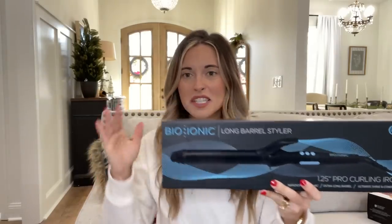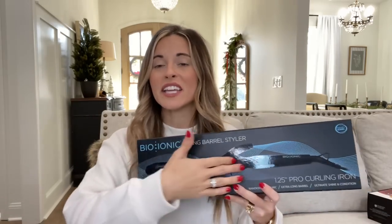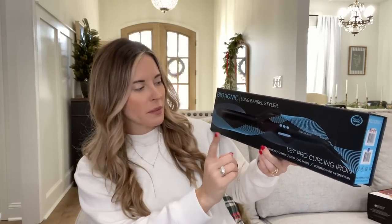And then this is also from Addison. So a new curling iron. This is my hands down favorite curling iron. If you have long hair, you need this one. It has a long wand on it, so it holds all your hair. I think I have the 1 inch now, and I wanted the bigger one for bigger curls, and so she got me the 1.25 inch. See how long that is.